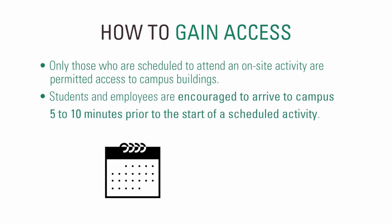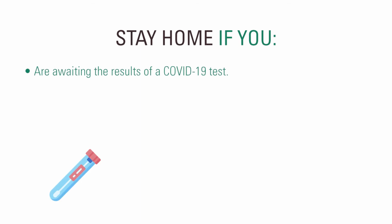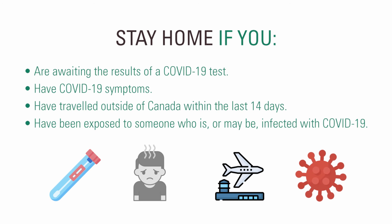Students and employees are encouraged to arrive to campus 5 to 10 minutes prior to the start of their scheduled activity. Please stay home if you're awaiting results of a COVID-19 test, have COVID-19 symptoms, have traveled outside of Canada within the last 14 days, or have been exposed to someone who is or may be infected with COVID-19.